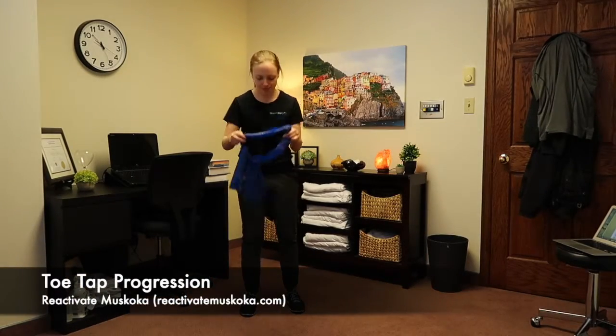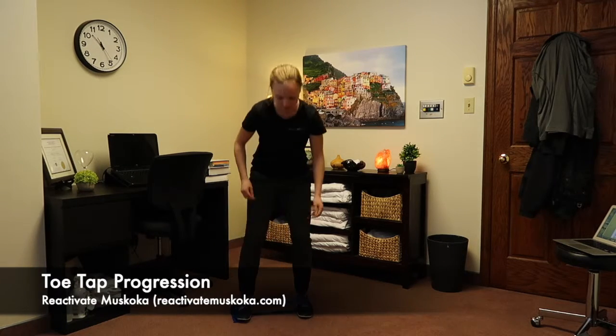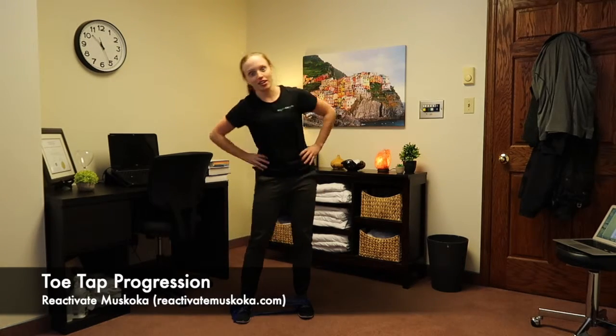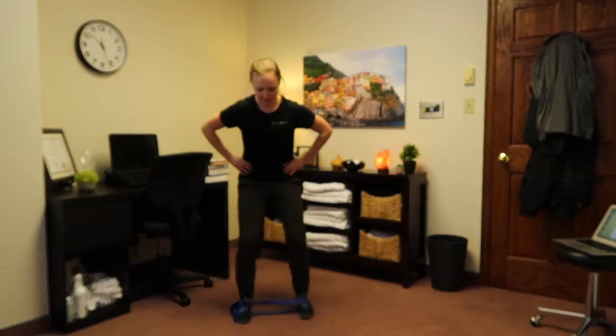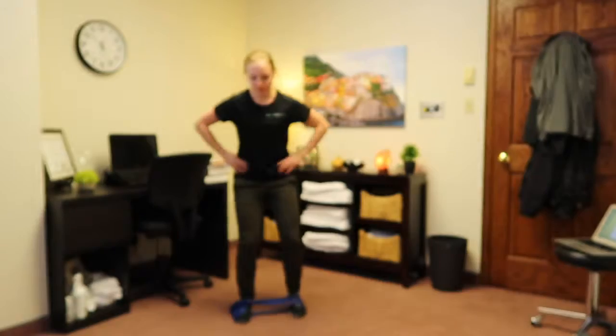Tie a band into a circle and place it around your forefeet. Bend your knees slightly into a small squat and bring your feet shoulder width apart. Try not to bend at the trunk. You'll have a tendency to want to bend to your stance leg. Tap your toe out to the side, maintaining control.